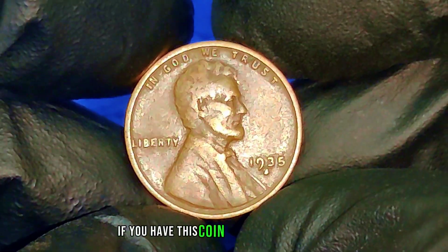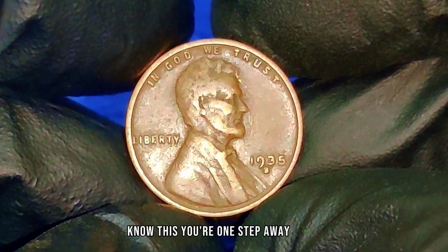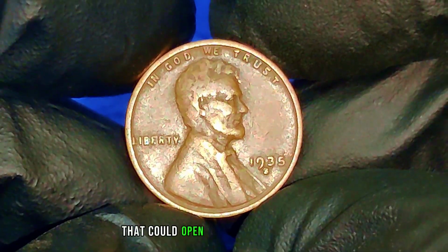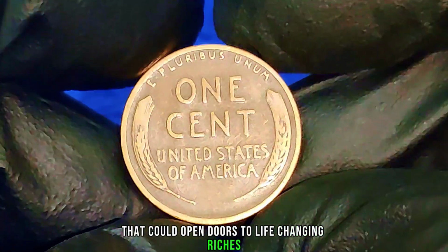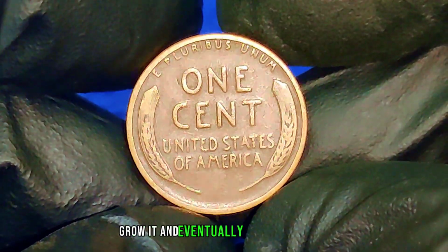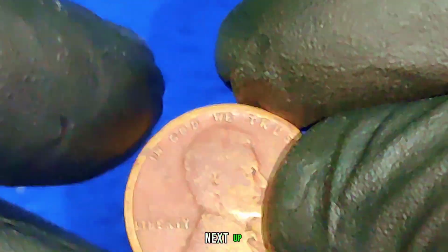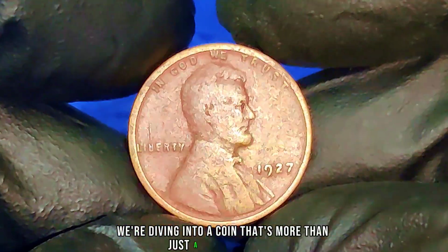If you have this coin or you're searching for one, know this. You're one step away from holding a historical marvel that could open doors to life-changing riches. And I'm here to guide you, to help you protect it, grow it, and eventually to cash in on its true, monumental value. Next up, we're diving into a coin that's more than just a piece of copper.